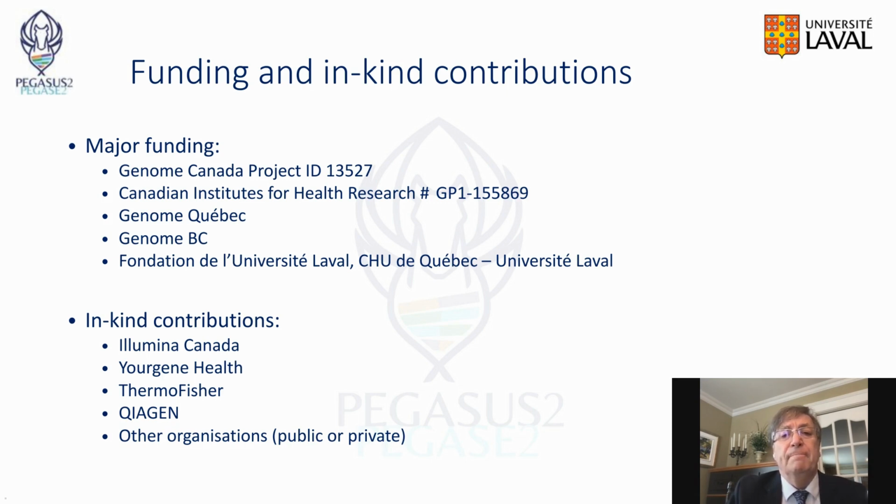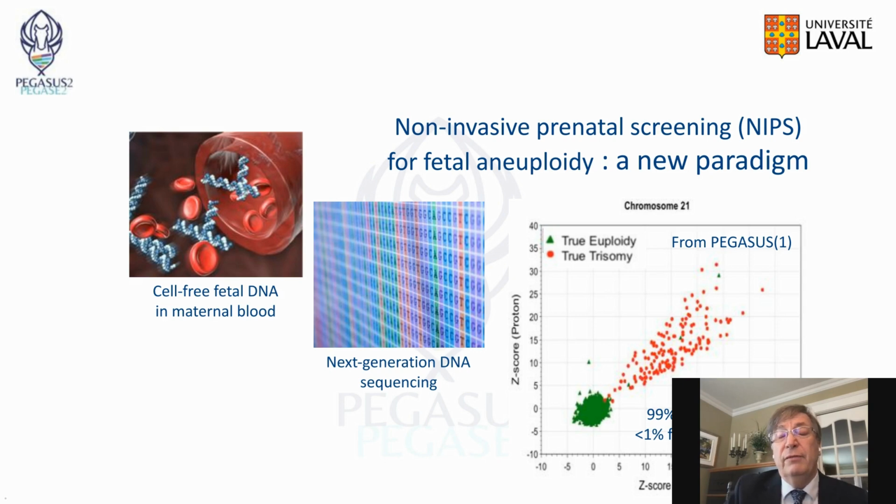public or private. So the field of prenatal screening for fetal aneuploidy has been revolutionized by two different developments, one discovery and one technology. The first is the discovery in 2007 by Dennis Lo of small fragments of DNA of fetal origin in maternal blood, in the plasma component of maternal blood.